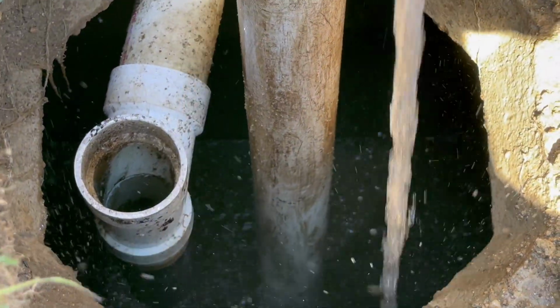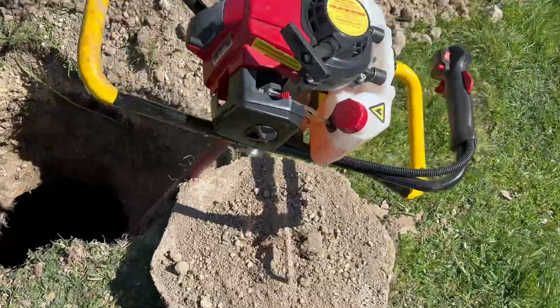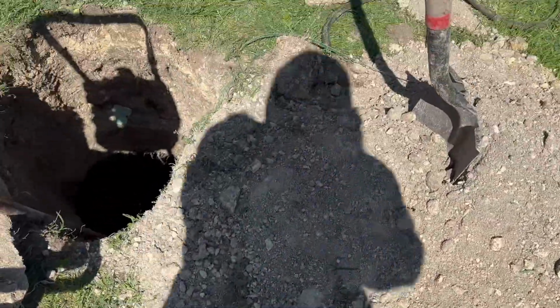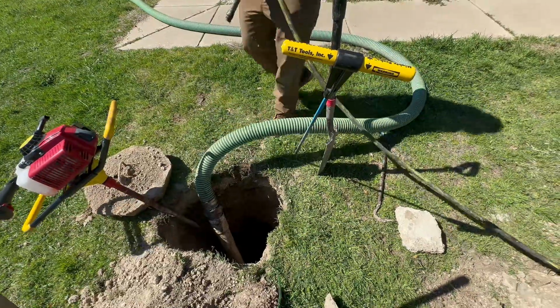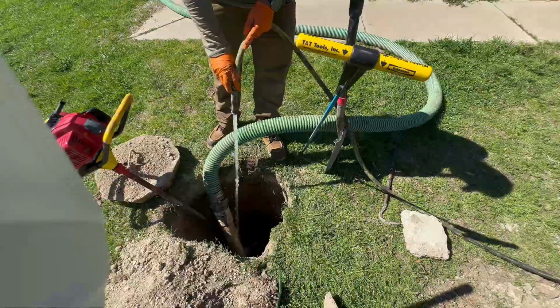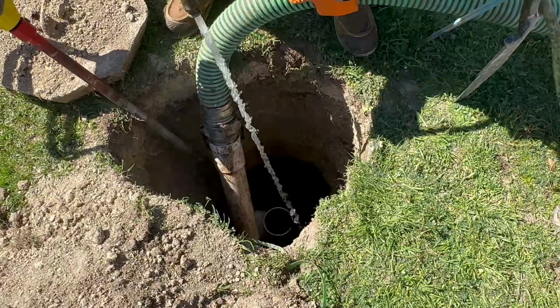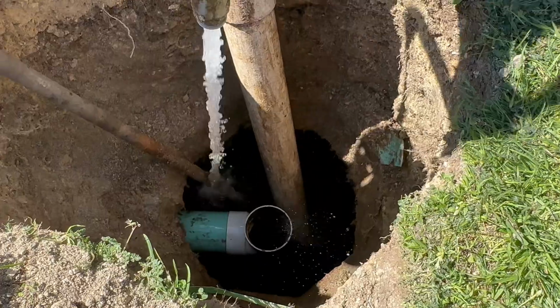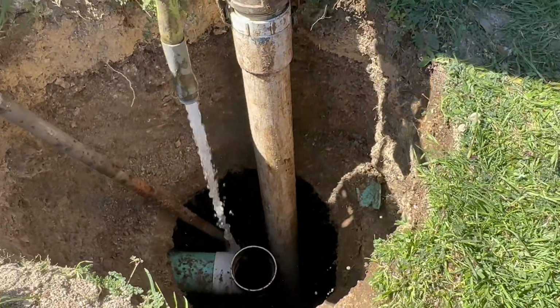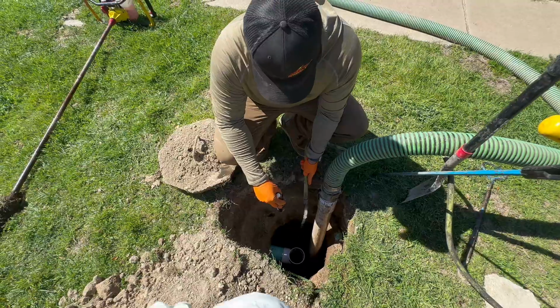Move over to the other side. Oh, fuck. And the bottom of the outlet.